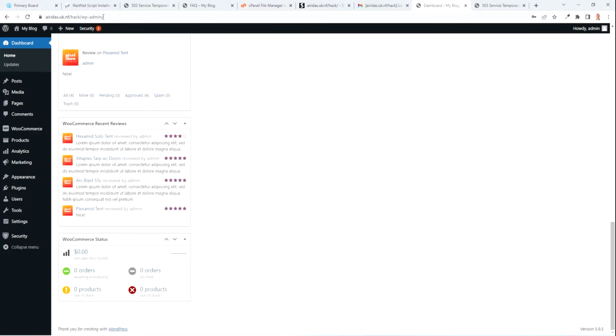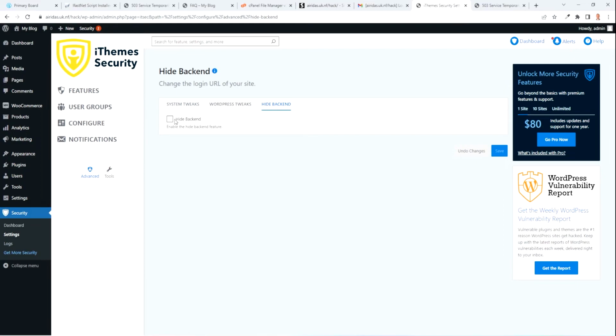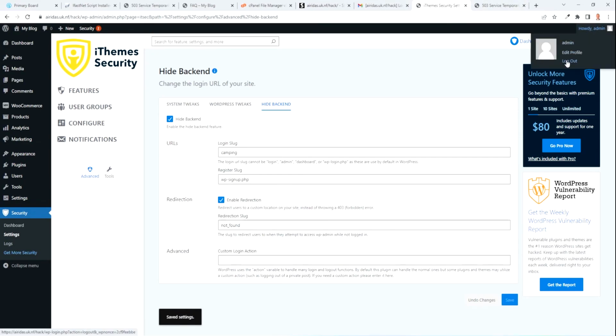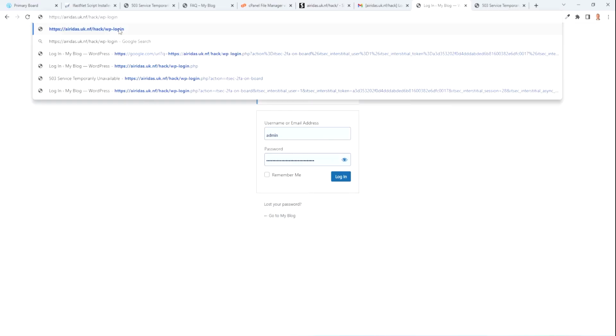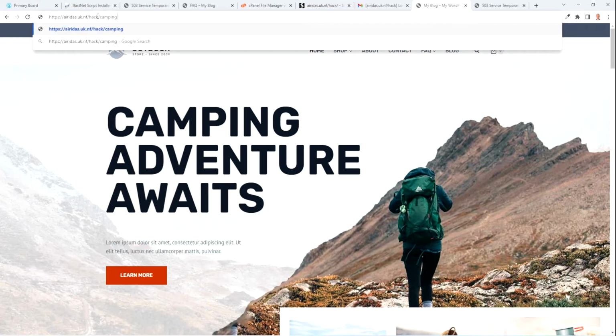Next thing I wanted to show you is how to hide this WP admin. If you go to the security settings, go to advanced and hide backend. And we're gonna press hide backend. And here we're gonna change the URLs to camping. And I'm gonna save. And then let's log out. And now if I press WP login, I would be directed straight to my homepage as we're using the 404 redirect plugin. So now if you want to log in, you need to use the special word camping.